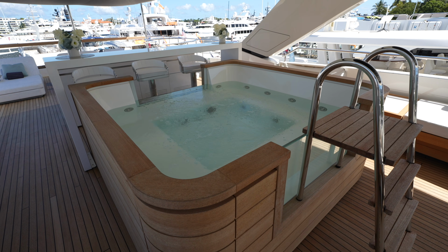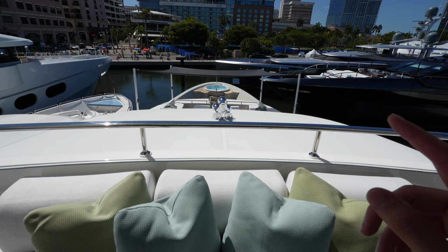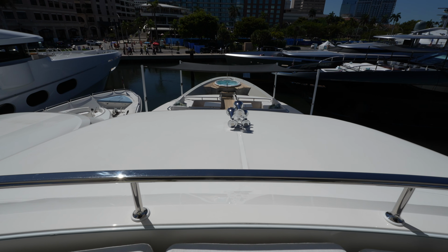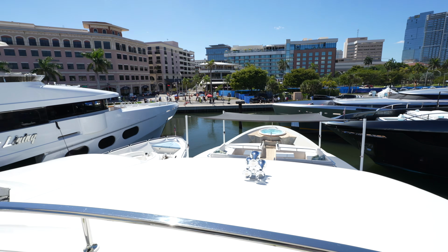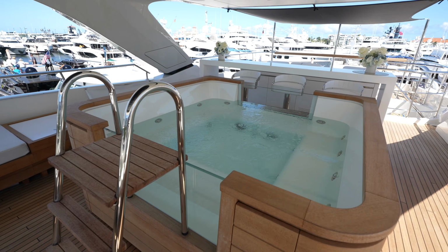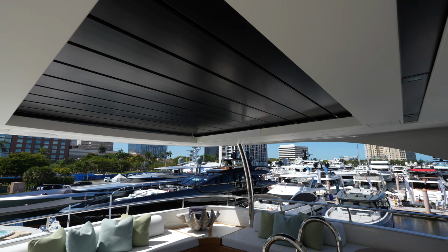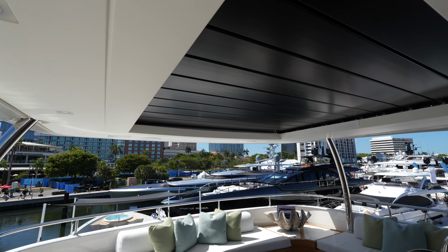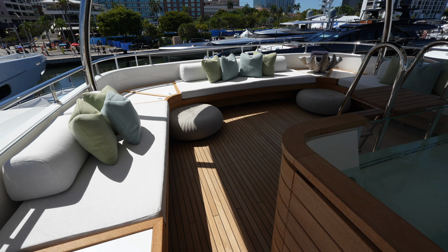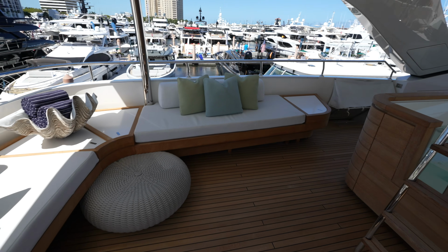But wait, there's more. Also on this yacht, all the way up on the foredeck, I'll give it away now, we have a second pool or hot tub all the way up there. You can probably see it. It's very impressive on a yacht that's only 126 feet. And then in the ceiling in this section, it's hardtop over here. And then this section can be retracted back. So we can really open up the space if you'd like. And you have U-shaped seating that wraps around as well. So this is a very well-equipped sun deck in my opinion.